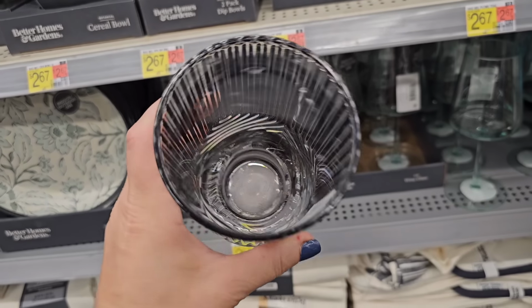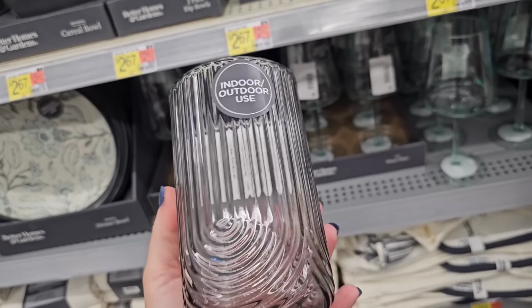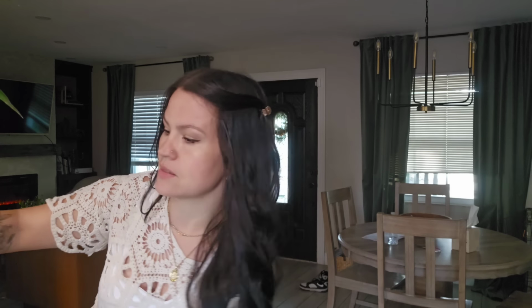They got all new stuff in. This one was one of my favorites. I'll definitely be going back. All right, I got a lot of stuff to show you. So we're gonna start with this planter.